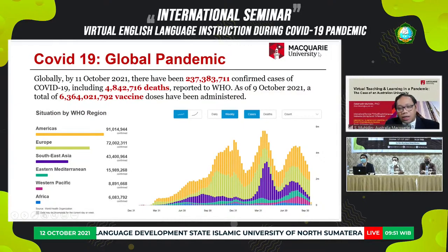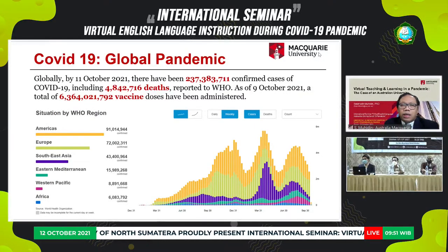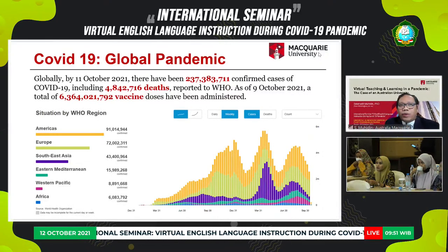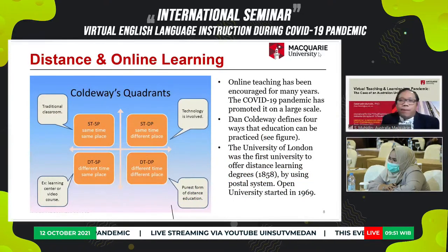And lucky enough, a lot of countries are doing very well in mitigating through vaccination. Just by 9 October last week, according to WHO, about 6 billion doses had been administered. It's about 60 to 70% of the global population for the first dose. So we rely on whether this vaccination can work. But we also see in reality that even if you've been vaccinated, it is still possible to be infected by coronavirus. So that's the pandemic.